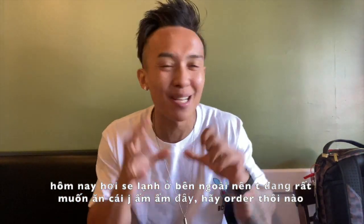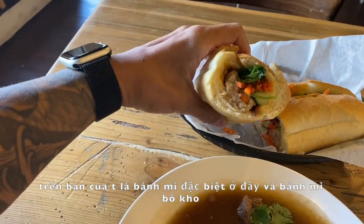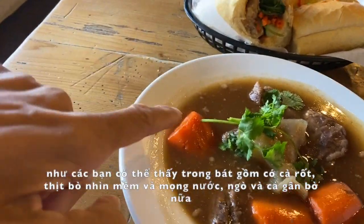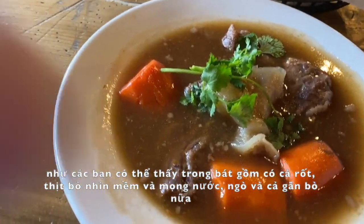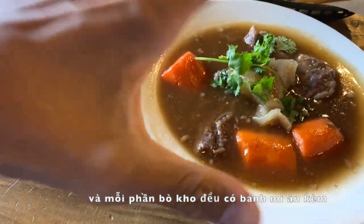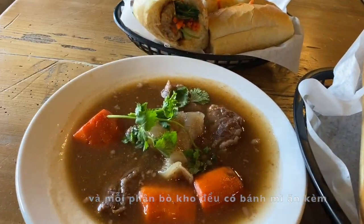I'm just excited because it's so cold outside, so I need something to warm me up. Let's order. Guys, this is our spread. We got the house special right here, which is what they're known for. Everything is made in-house. And we got the beef stew, which is Banh Mi Bo Kho. As you can see, we got big chunks of carrots right here. The beef, honestly, looks so amazing. This just looks so juicy. We got the cilantro up top, and we got one piece of big tendon right here. And every order comes with a French baguette, which is toasted, as you can see, chopped up into three pieces for you to dip or eat any way you like.